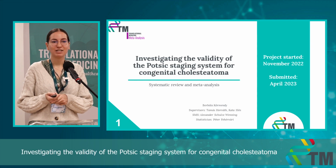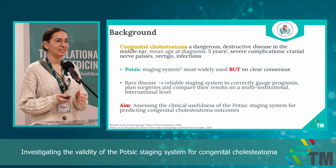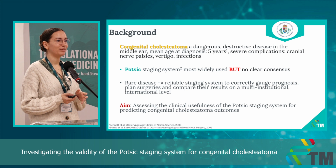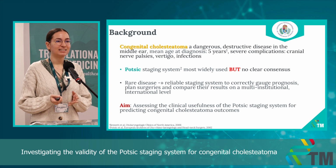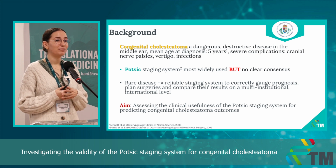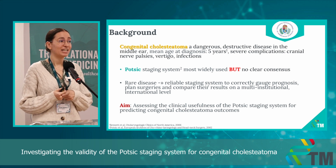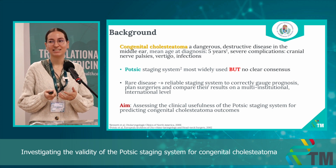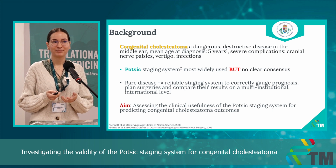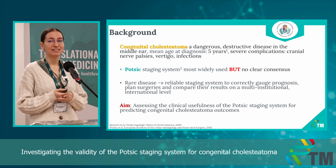In my first project, we were investigating the congenital form of this disease, which we are staging using the POD6 staging system, which is currently one of the most popular staging systems that we use for congenital cholesteatoma. It is a very rare disease, so we feel it is really important for clinicians to have an evidence-based staging system to be able to correctly gauge prognosis, plan surgeries, and be able to compare the results of these surgeries on a multi-institutional level.